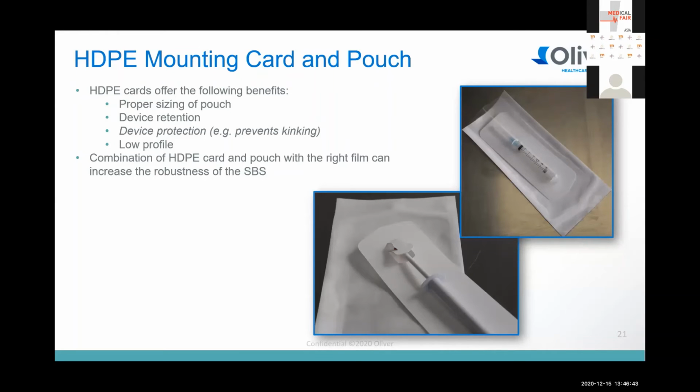Likewise, there are other materials in the industry that are coming up. Oliver offers a mounting card, which is actually used for various applications. The benefit of that is it allows for proper sizing of the pouch. If you have multiple components on a device, or if it's a kit, then it allows for retention of the components of the device on one card, basically unitizing the entire device.